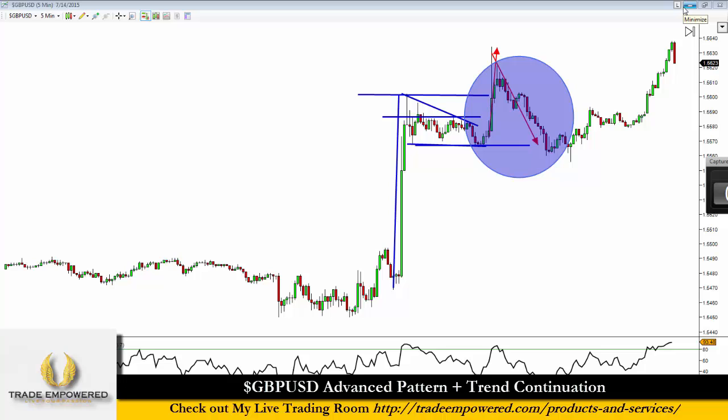And between me and you, I only take one target. Me and Jason have only been taking one target in the syndicate. So we've been kind of handcuffing ourselves, trading with one hand behind our back. Between me and you, my personal account, I still got a position on, looking for a bigger move.